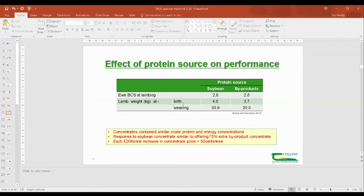We've also looked at the ingredient composition of the concentrate in late pregnancy, and this is an example of a study where we fed concentrates that were formulated to have the same crude protein and metabolizable energy concentration, but were formulated using different ingredient sources. In the soybean concentrate, the protein came predominantly from soybean, whereas the protein in the byproduct concentrate came predominantly from rapeseed, maize distillers, and corn gluten.